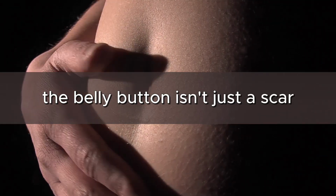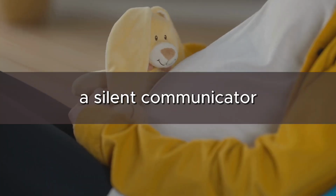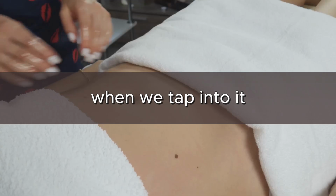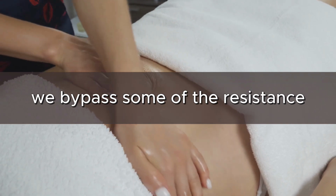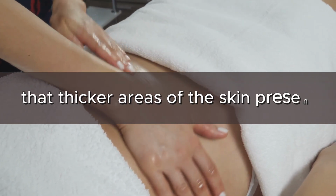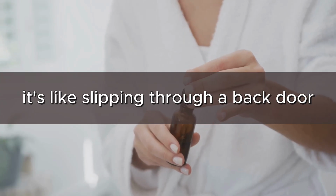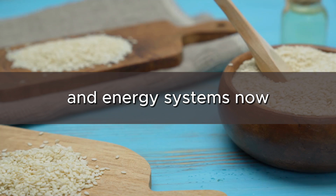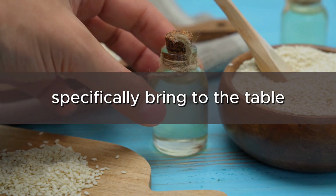The belly button isn't just a scar left behind after birth. It's a vestigial gateway, a silent communicator between the outer world and your inner core. When we tap into it, especially with therapeutic-grade oils, we bypass some of the resistance that thicker areas of the skin present. It's like slipping through a back door straight into the body's circulation and energy systems. Now, let's talk about what these two oils specifically bring to the table.